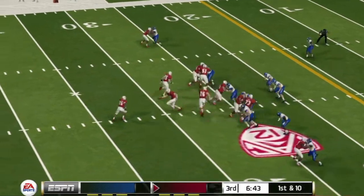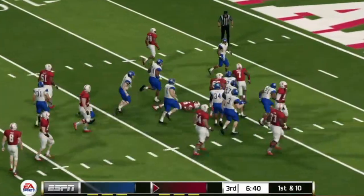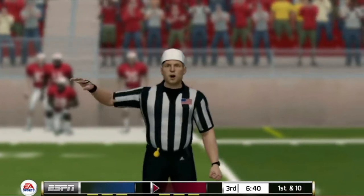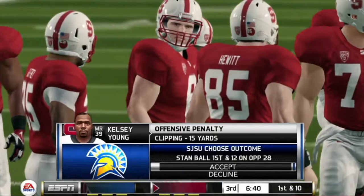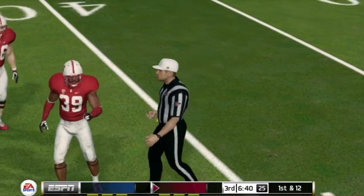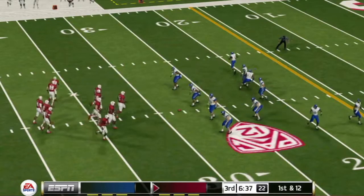Watch 36 to Mike. Gets out to around the 12. Flag on the play. Let's see what it is. Personal foul. Clipping. Offense. Little stumbles like these can still kill your offensive progress. From the 28-yard line, it's first down.